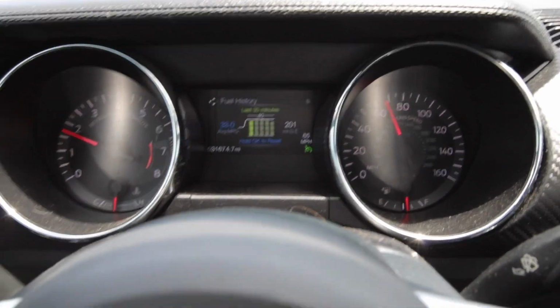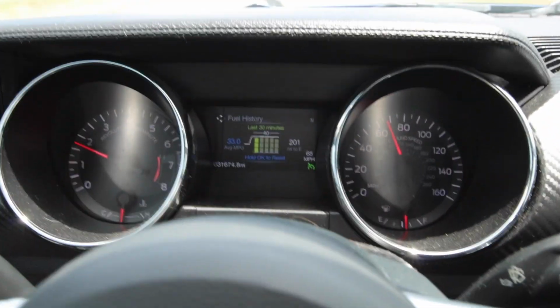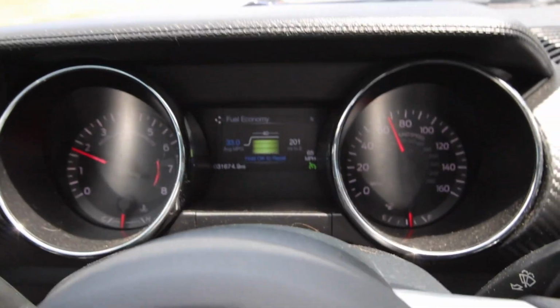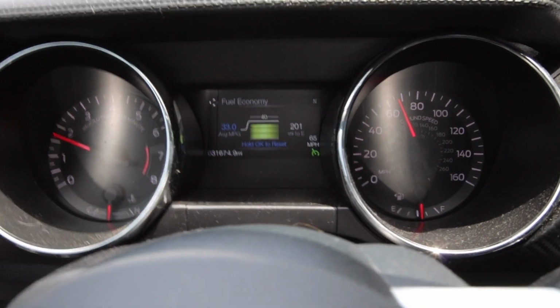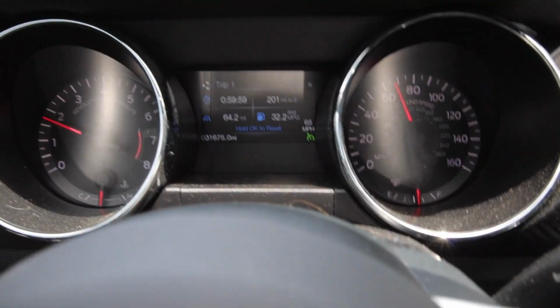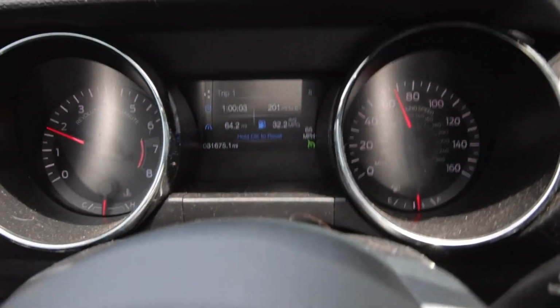Guys, as you can see, this is basically our mid-trip check-in, since I didn't do one on the way down. I'm doing one on the way up. So here's our first computer right here. I believe that says about 33 miles to the gallon. It has been going up and down, and the other one is not far off from it. I believe that is 32.2 miles to the gallon.